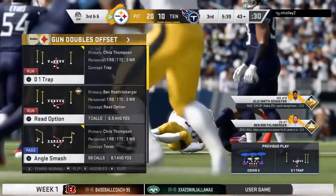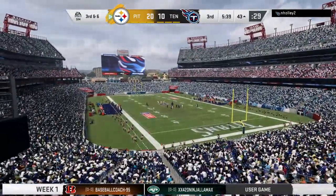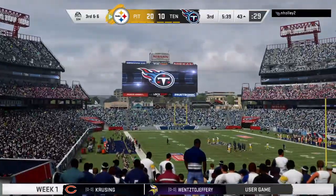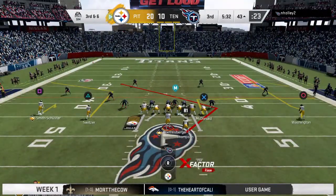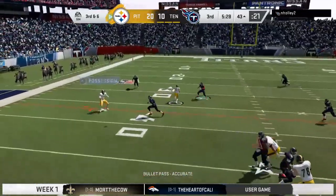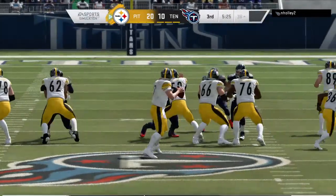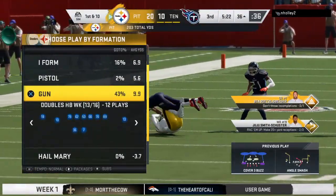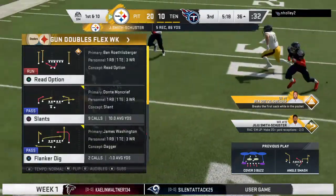And it's 3rd down. And the line to gain here is the 37 on 3rd down. From the shotgun, it's Roethlisberger. Open man, completes it to Smith-Schuster. And he's able to get the first before he's taken down at the 36. 1st down, Pittsburgh.